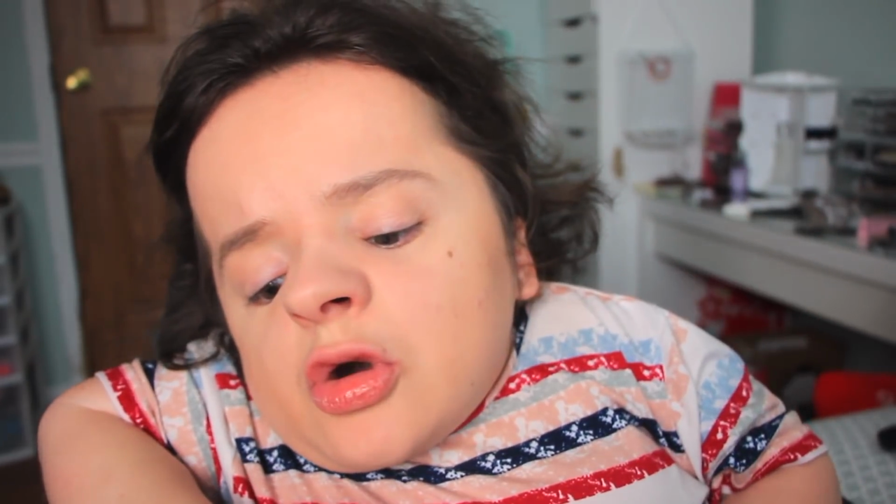I just love this product because it makes my eyebrows look so natural, and it's just so easy to fill them in. I just love it because it doesn't make it look like I filled in my eyebrows. It just makes them look full, like they're supposed to. Not like they're supposed to, like I want them to.